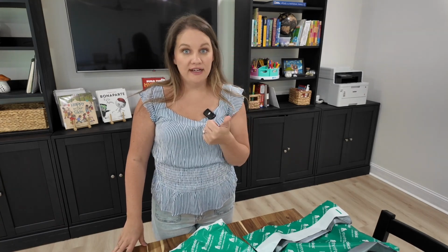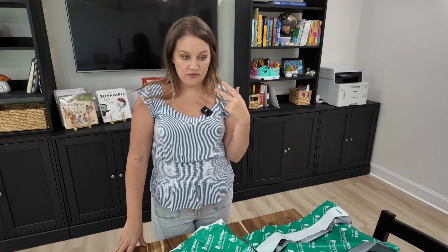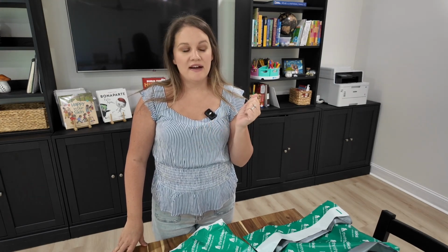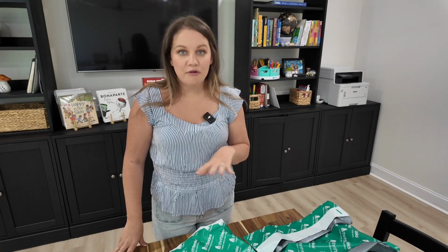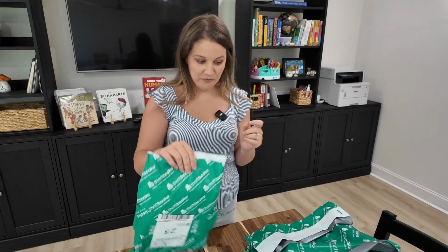They are some read-alouds. We have some books that I'm using for unit studies. We have some books for picture books. We have some books for my 2-year-old. So we're gonna go through all of these. I've cut them all, but I haven't gone through them.